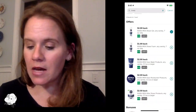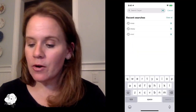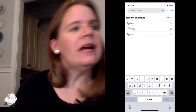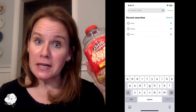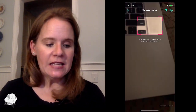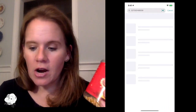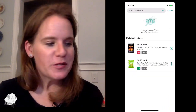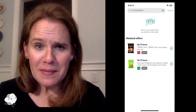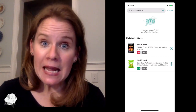A quick way to do that, obviously you can search for the word Nivea, but you can also use the barcode scanner that's here. I'm looking to see what I might have. This is just random, for some reason on my dining room table, and there are no offers here, but just to show you, I can scan the barcode and it will see if there are any deals. There are no deals for Orville Redenbacher. Instead, I've gotten related offers.